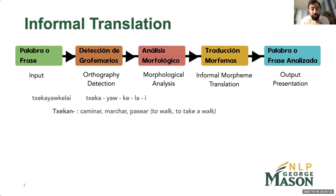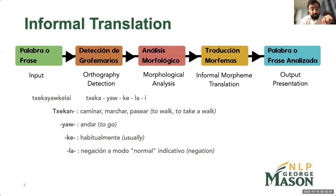So, for example, this first morpheme, we have translated it as the verb caminar or marchar in Spanish, or, you know, to walk or to take a walk. And you'll notice that all of our informal translations are in Spanish, exactly because that's the other language that Mapuche people speak, the colonial language in the region where they are forced to operate. So the second morpheme is again translated as to go, andar. Que is a morpheme that denotes something that happens habitually. So we translated it in Spanish as habitualmente, right? Then we have this morpheme that actually indicates negation. And then the last one is he or she, okay, like the third person singular.